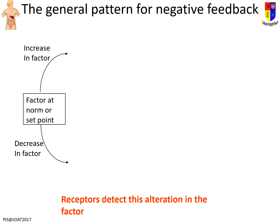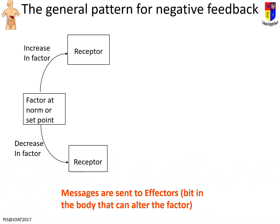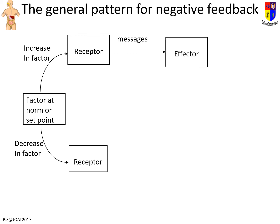And then we have receptors, and this is important because if you can't tell that something's changed, you can't respond to it. So receptors pick up what's happened, and then those receptors send messages to effectors. So effectors we mentioned before in the nervous system.